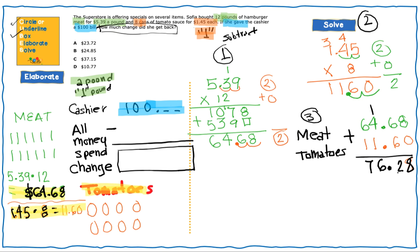76.28. So like always, I first line up the decimal point, then I'm gonna put one digit, ones to ones and tens to tens, and then on this one there's nothing, so I'm gonna put a 0. And then behind the decimal point I have 28 cents. On this one there's nothing. I always fill in with zeros. Great, so we're gonna do the subtraction.